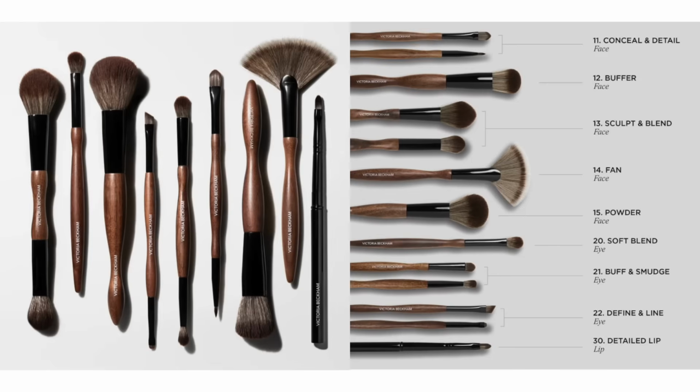I think, look, it's my opinion that you probably shouldn't pay more than like $20 or $30 for a synthetic brush, Australian. So take that as you will. But she wouldn't get out of the house, she wouldn't leave her bed for piddly money like that. Let's be real. That's right. She's got the Victoria Beckham tax on everything.